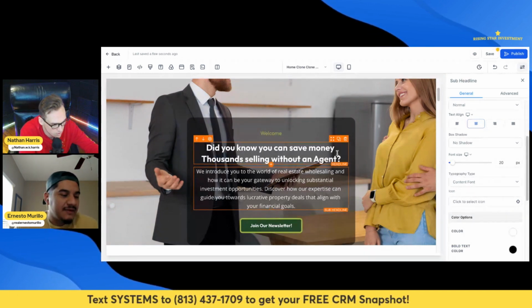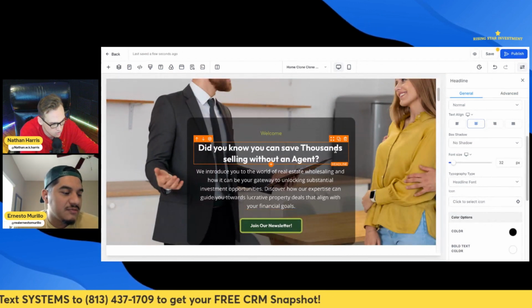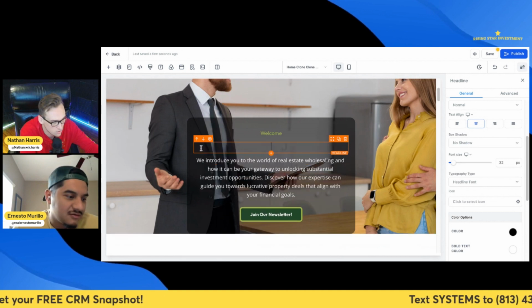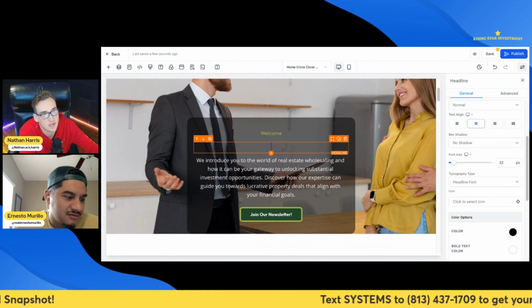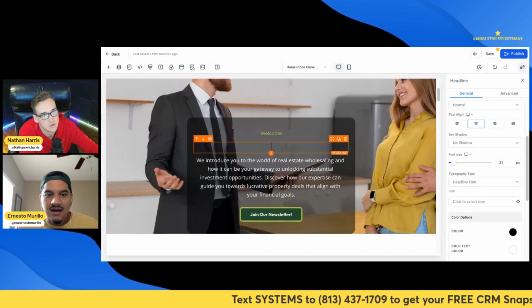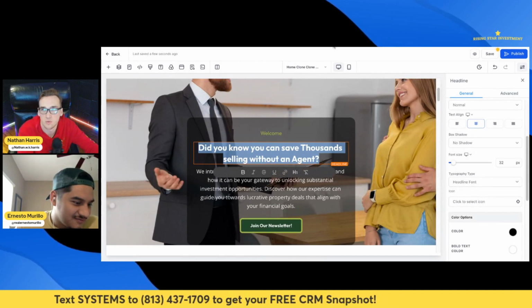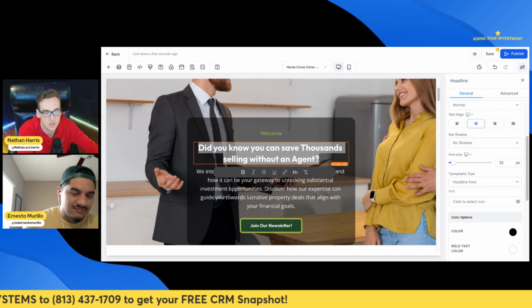What about maximize your property's value? Sell smart, sell fast, sell with Rising Star Investment. For that headline or below? I don't know. Okay, I like that. Can you drop it in the private chat? I'm going to put it in below.